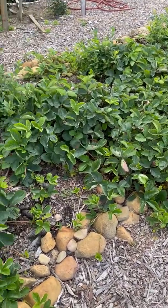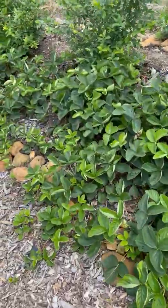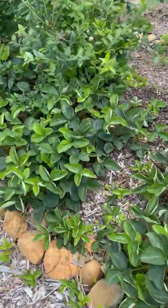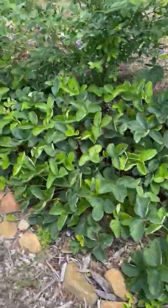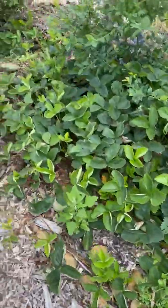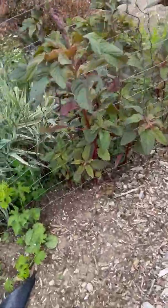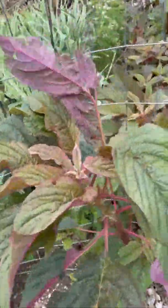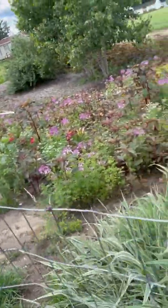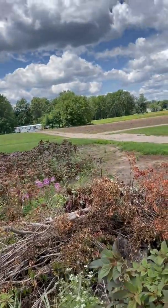I don't know what these are. They might be strawberries. It's been so long since I've had to work a garden, I kind of forget what they are, but they look too big. I don't know what these are, but Alan can tell you. Here's some more of these. I don't even know what the heck these are. He's just got flowers everywhere.